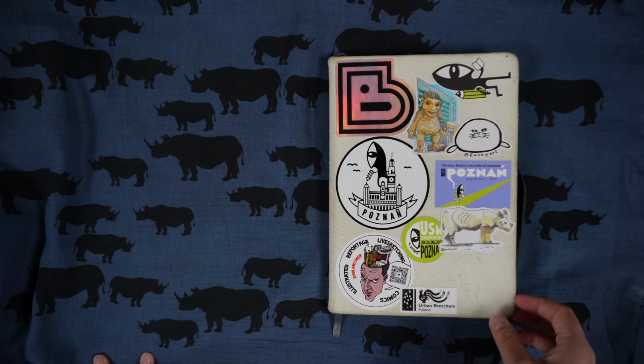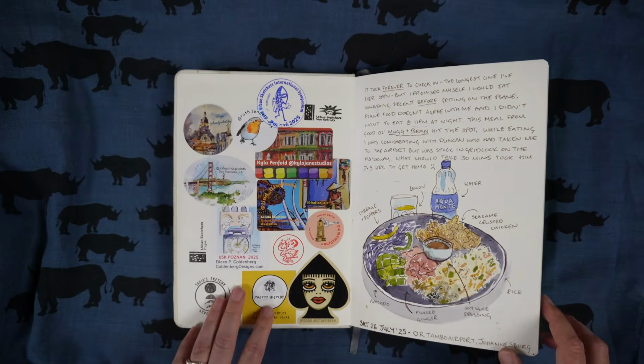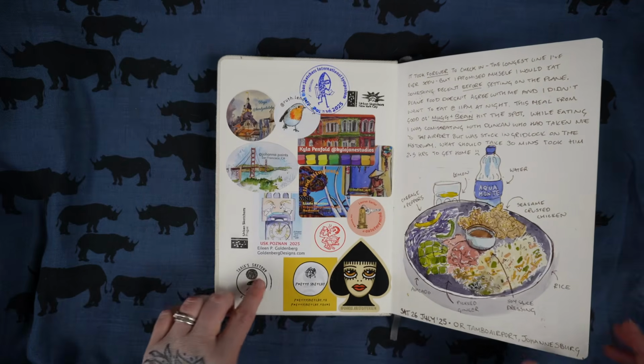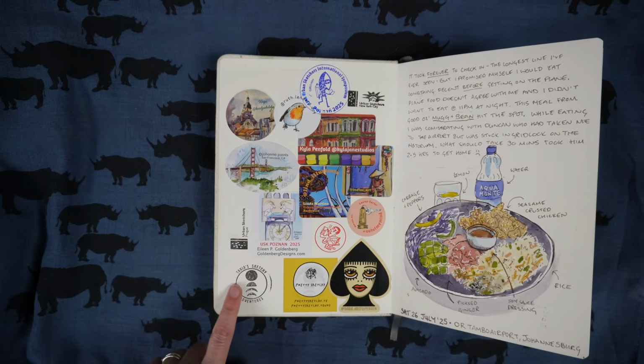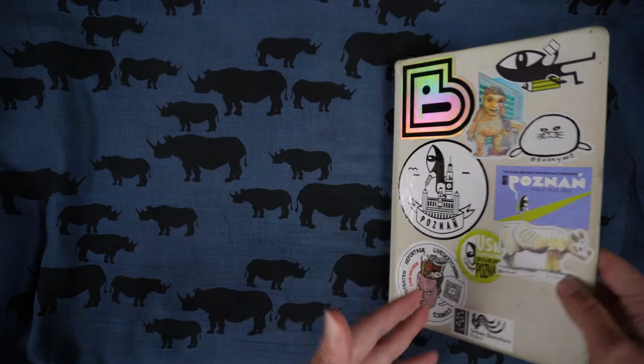So let's get on with it then. Again, more stickers from people that go to the symposium. It's kind of a thing that people bring their stickers and different business cards and things like that. But I think stickers do better because people put them on their sketchbook.